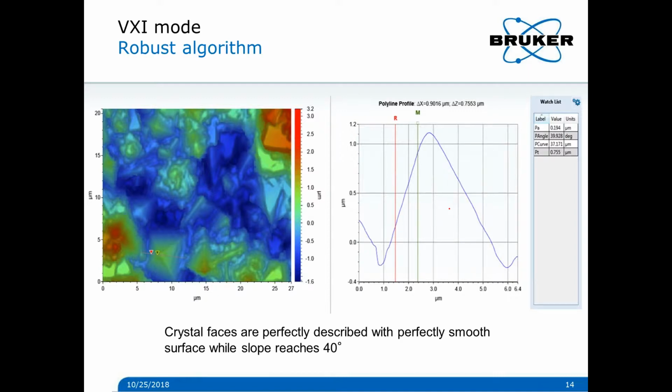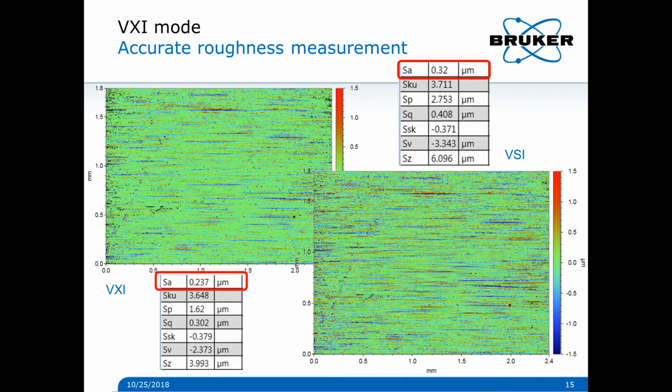As I was saying as well, VXI mode also brings a higher amount of accuracy, especially for sub-micron roughness. It is well known that vertical scanning tends to enhance and artificially scale up the mean roughness. This is what we can see by measuring a stainless steel shaft made for precision manufacturing, with an Sa mean roughness around 0.3 microns. If we do that with VXI, the roughness is more aligned with what is expected, around 0.2 microns.